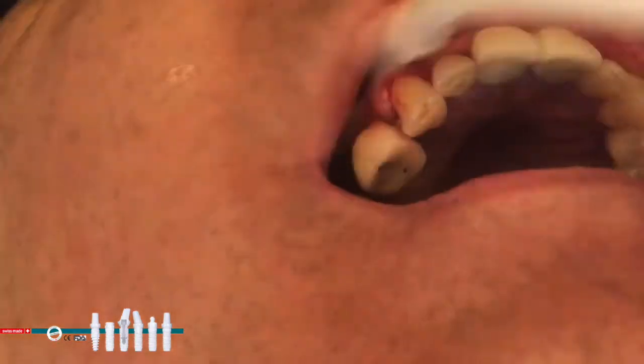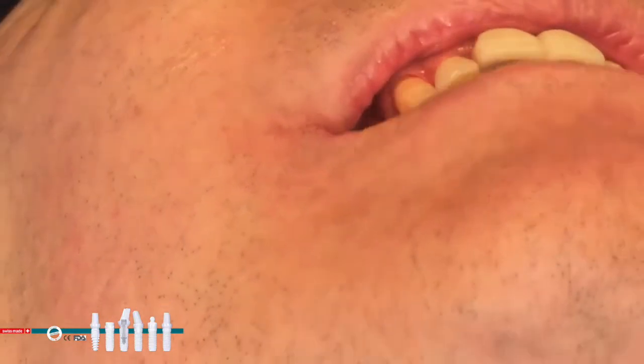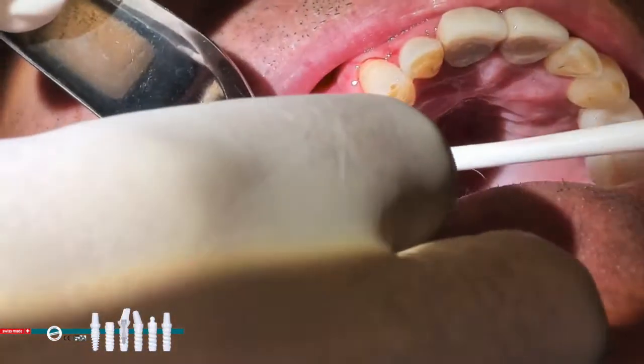Now, to what depth will you drill into the osteotomy for a 10 millimeter implant? First, you drill down to 6 millimeters, and then you check your parallelism with the paralleling pin.